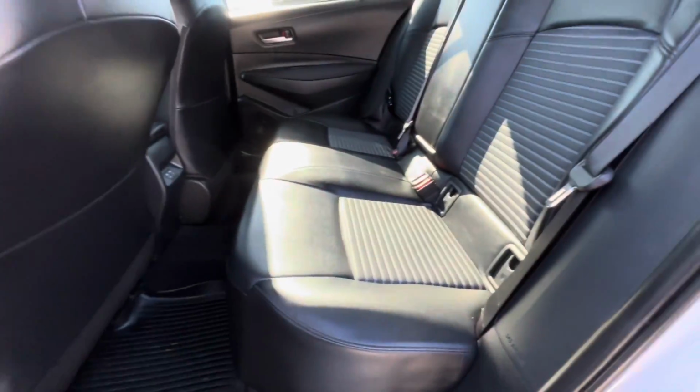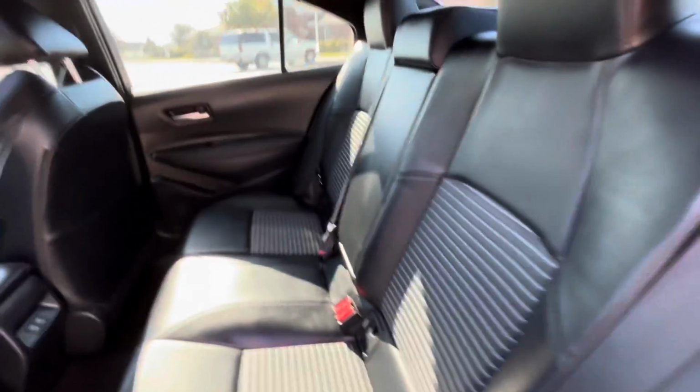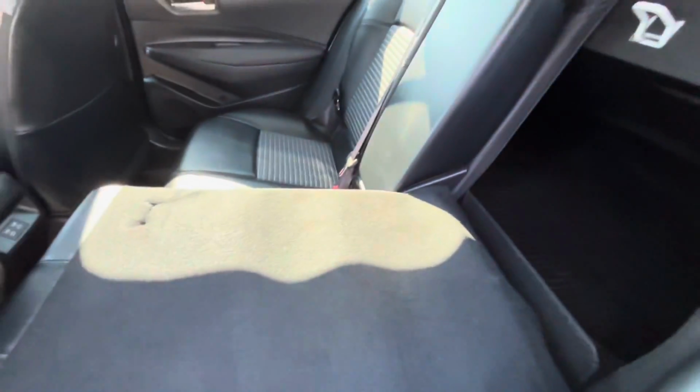And then this is your leather 60/40 split seat. You know what's weird? This is actually the strangest sedan I've ever had, where you actually have to reach over here to drop the seat. The little button is right there. Super inconvenient. It lays kind of flat as the seat itself, and then there's a big drop right there.